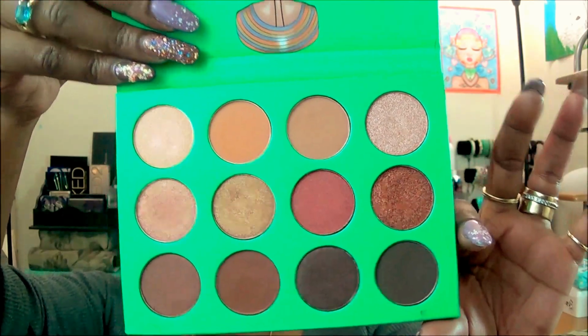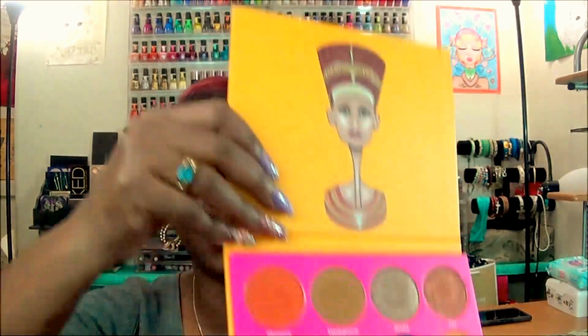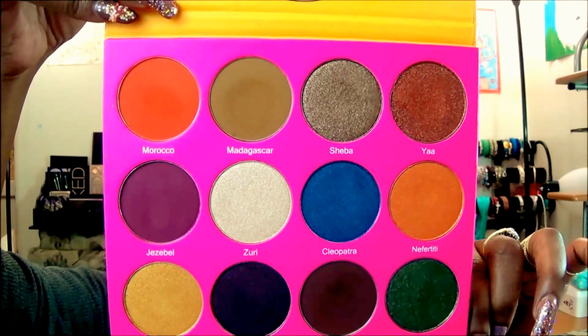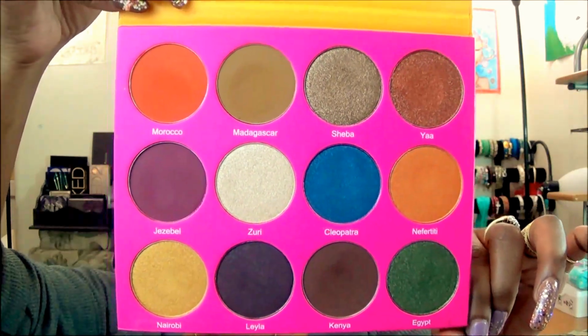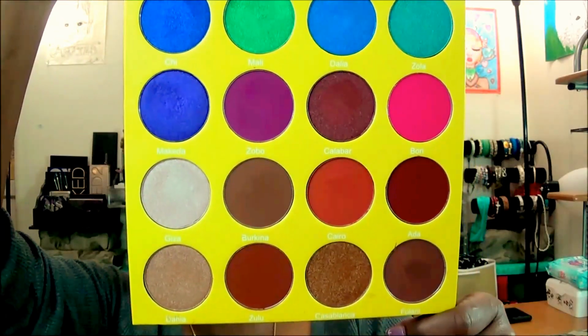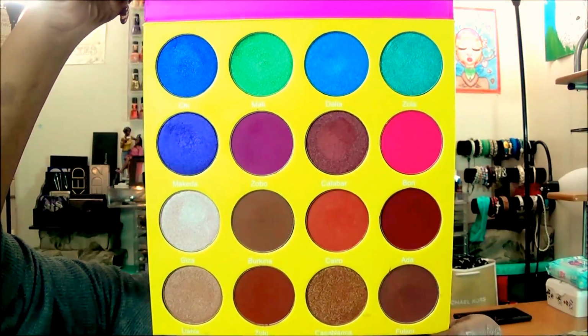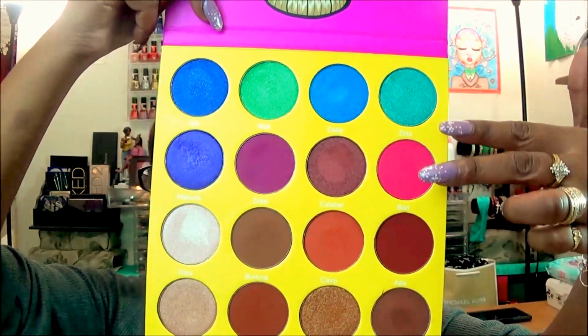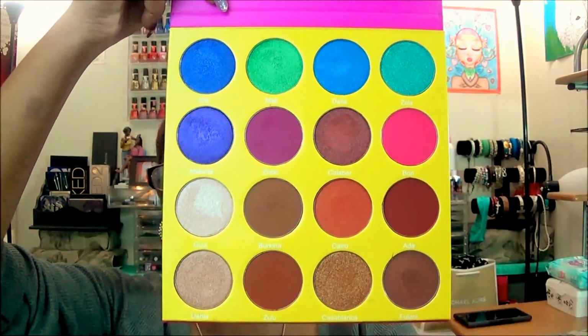She has done much better with her customer service. She has been shipping out much better. The packaging has been arriving very nice and bubble wrapped, sometimes 2 or 3 times. These colors blend well. They work well on every single skin tone. I don't care what your shade is, they all work. Just look how you have these beautiful bold colors and then these neutrals on the bottom.